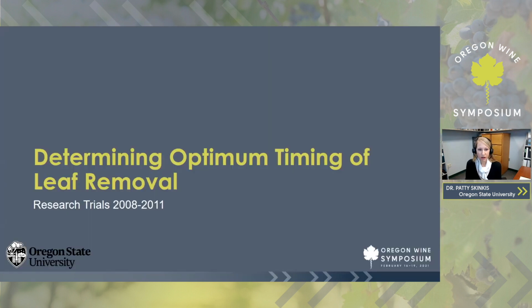So I'm going to start out talking about determining the optimum timing of leaf removal practices in Oregon. These studies were done over a 4-year period initially across a number of different vineyards, but I'm going to focus on the later years of the trial.